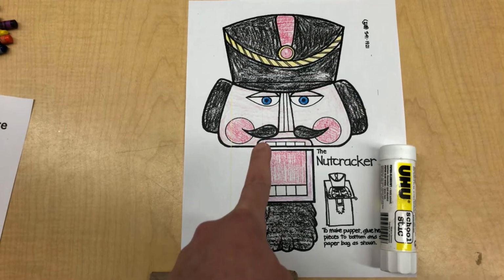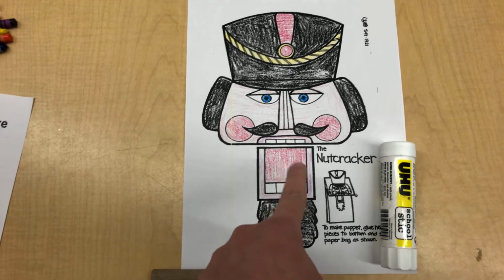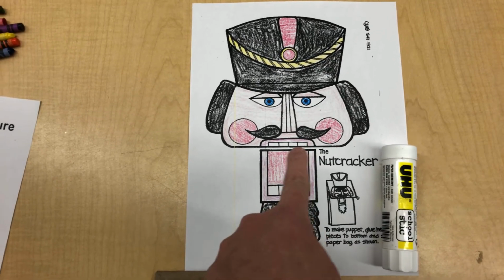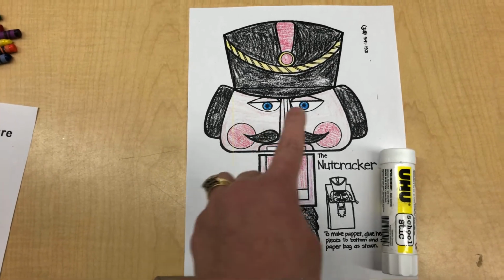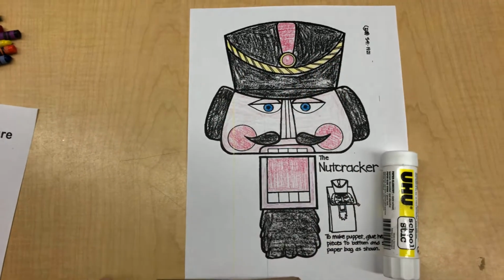Now his lips, that's kind of this part right around here. I colored them pink. This part in here is actually his tongue, so I colored it red. Now these little squares here and those little rectangles at the top are supposed to be his teeth, so you would just leave them white, okay? And then leave the eye part white as well, okay? So there you have it, and then I just colored that gold, but you could do whatever you want on there.